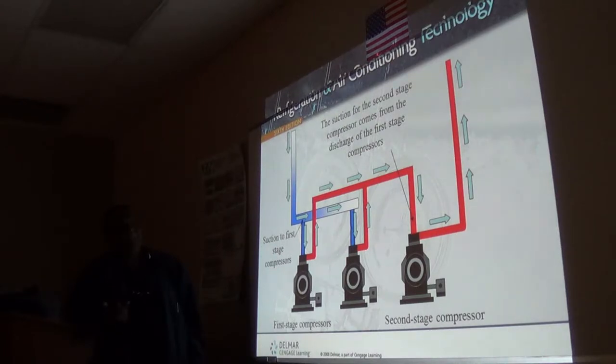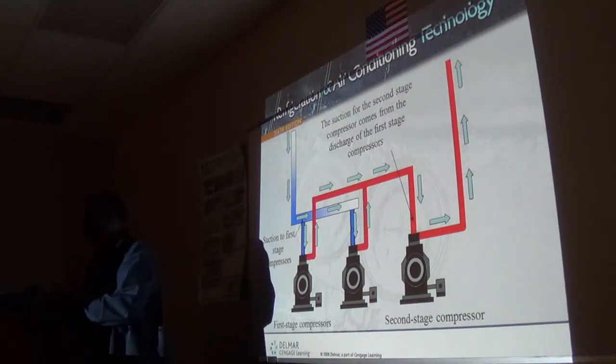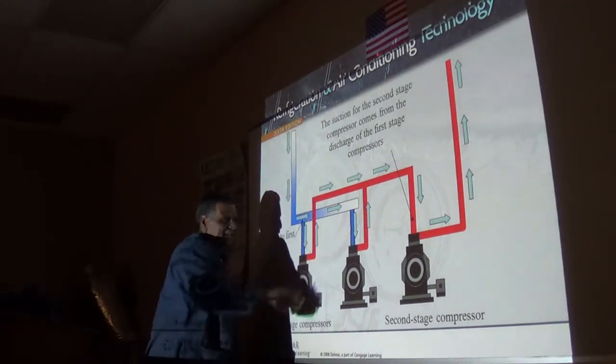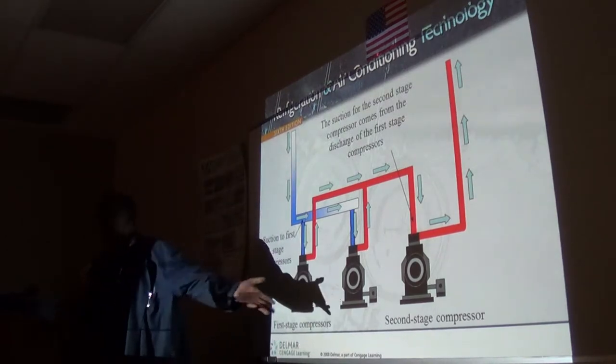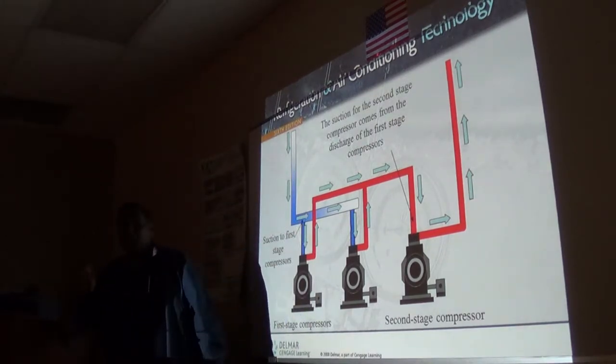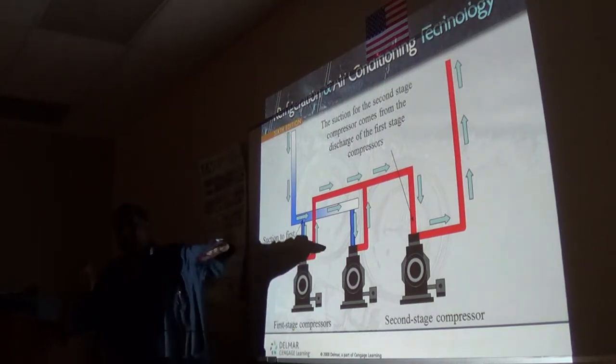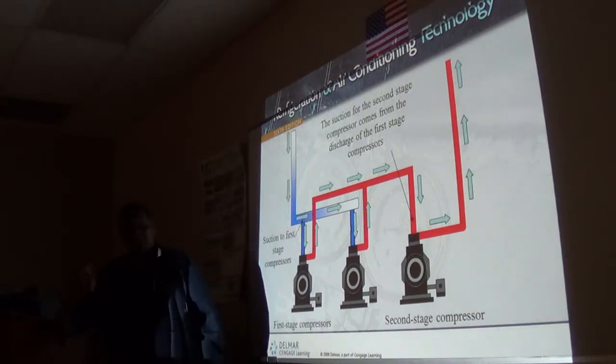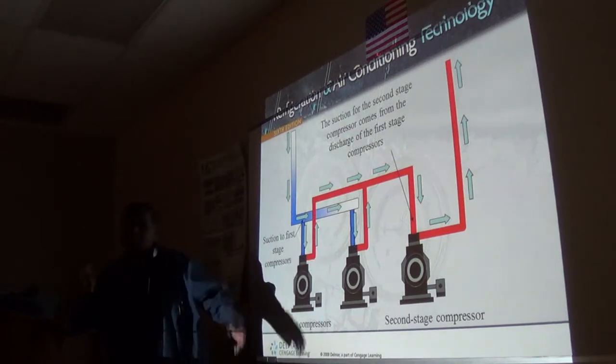Unless you work in a food manufacturing plant that packages food for resale, you're not going to see this. If you work in a bakery, you'll see this, and their compressors are like 75 or 100 horsepower, 150 horsepower, and they'll have different compressors, and all of them will be piped up like this. Actually, it's going to take you like a week to figure out which pipe goes where, but eventually you will.